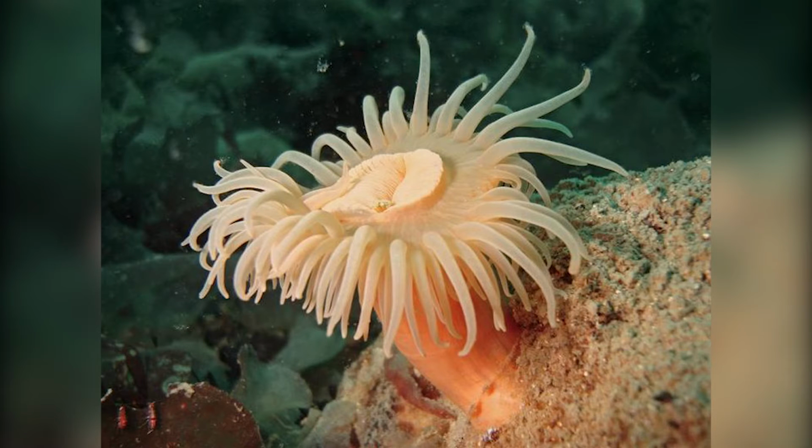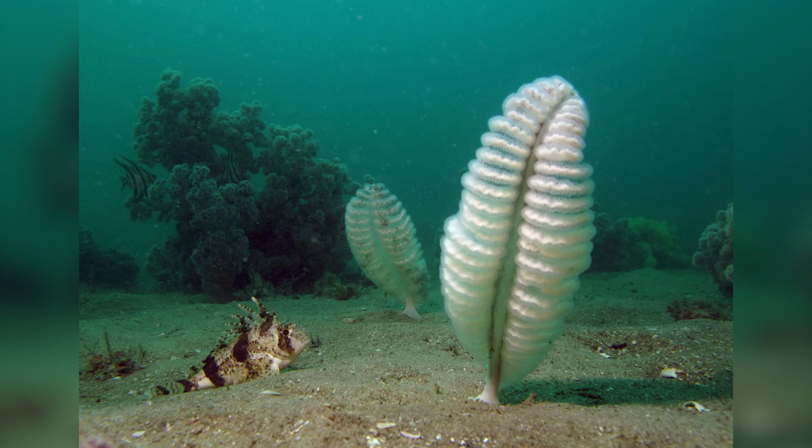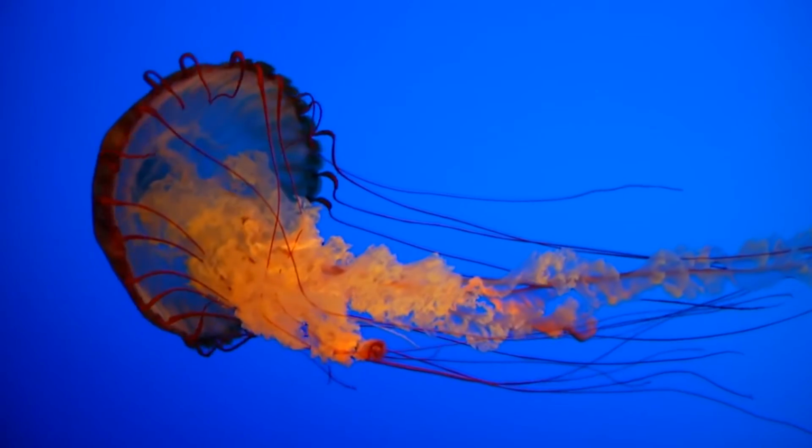Anthozoans are polyps and probably the most famous of all Cnidarians. Anthozoans include sea anemones, sea fans, and sea pens. Scyphozoans include most of the jellyfish familiar to everybody. Lion's mane are scyphozoans.